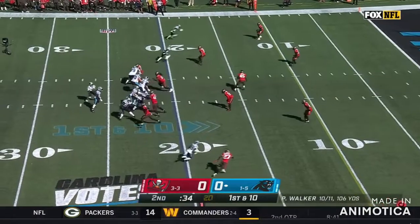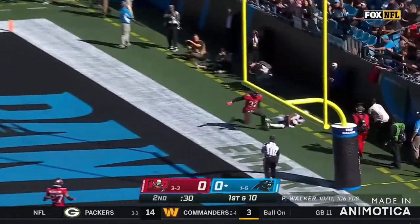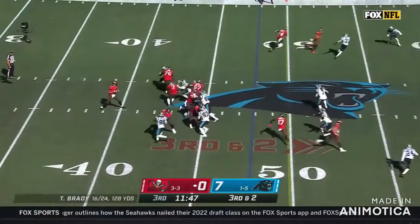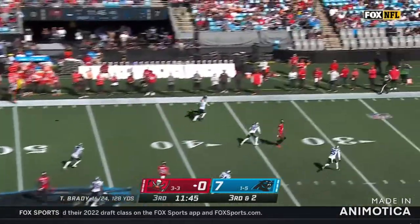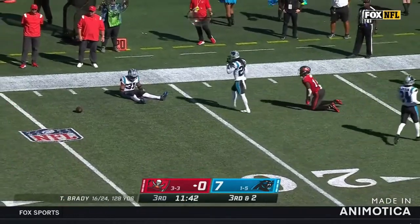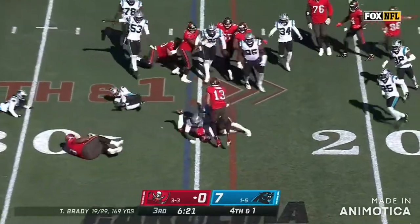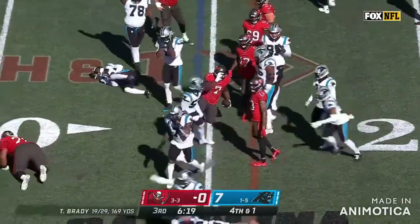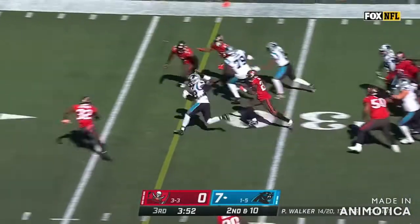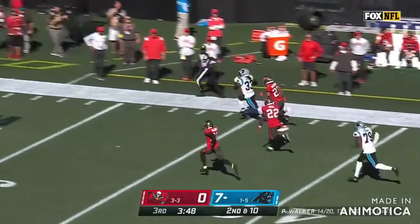But Walker looking to make it 11. End zone. It is caught for a touchdown. Down at 2. Brady to the outside, and a diving attempt. On the toss, it's Fournette. Ooh, I don't think he got there. Neither do the Panthers. Foreman found a hole. First down and more. Across midfield, still going.